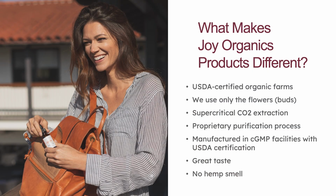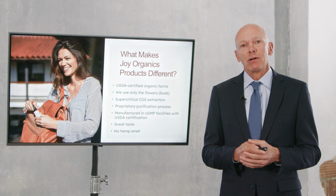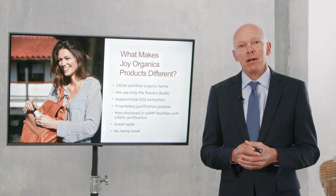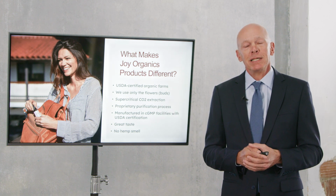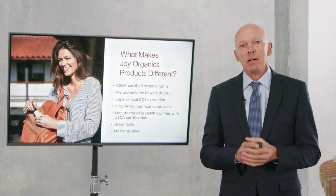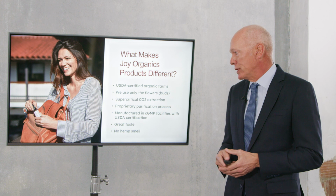We then manufacture all of our products in CGMP certified facilities. These are the highest rated facilities. Many are ISO certified, USDA certified organic, sports certified. These are large facilities that manufacture high volumes of products. If you were to take as an example our soft gels, they're manufactured at a soft gel company that has line after line after line of doing nothing but making millions of soft gels every day. And so these are high quality companies, not mom and pop operations.